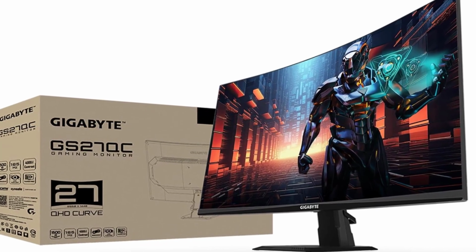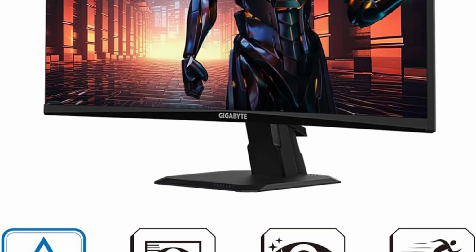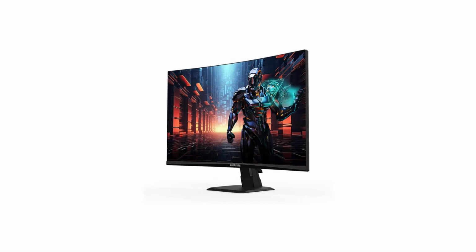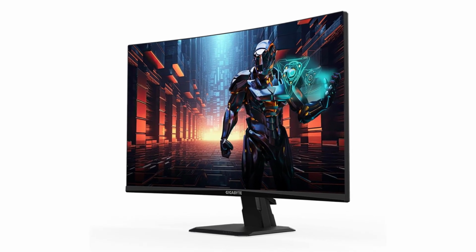Unlike the Dell, it has an audio output, so you can connect speakers directly to the monitor and get sound from your console. It also has a curved screen to bring the edges closer to you, but because of its limited ergonomics and narrow viewing angles, it isn't ideal for co-op gaming.